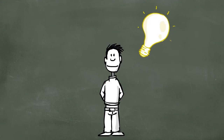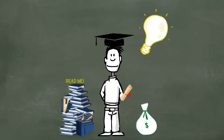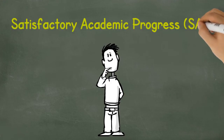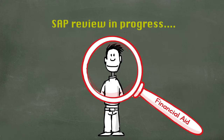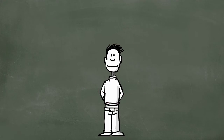Did you know that as a financial aid student, you are expected to do well in your classes and make progress towards graduation in order to keep receiving your financial aid? This policy is referred to as Satisfactory Academic Progress, or SAP. At the end of each semester, the Financial Aid Office will evaluate your academic performance and determine if you will continue receiving financial aid for the following semester.